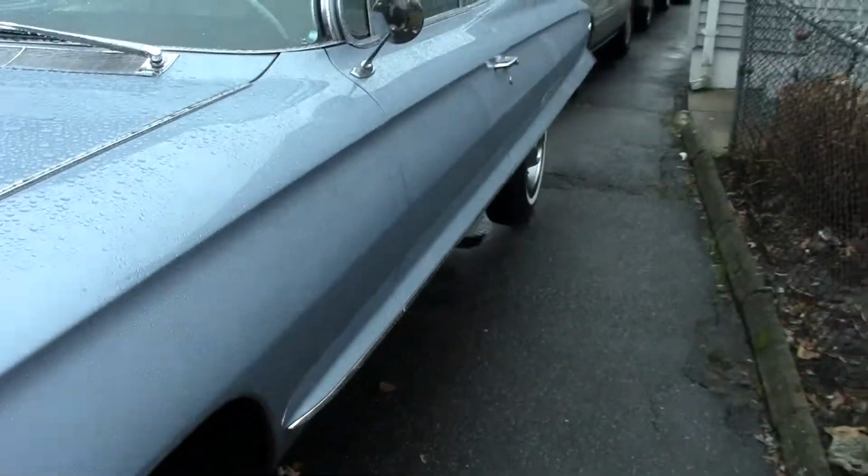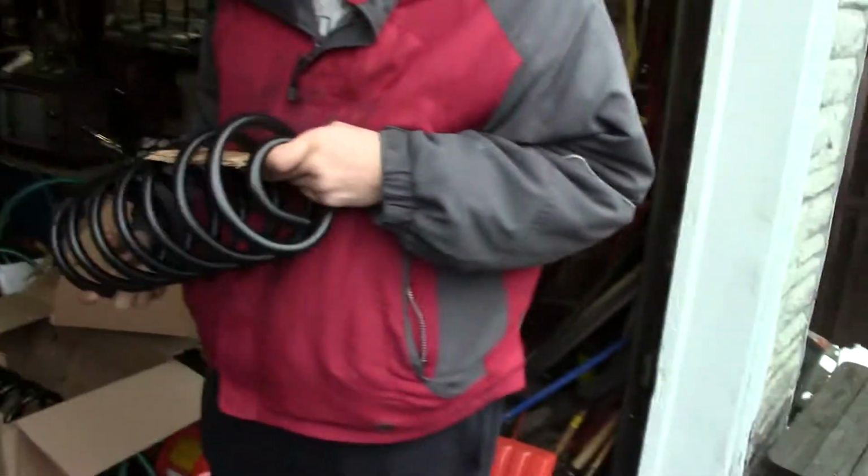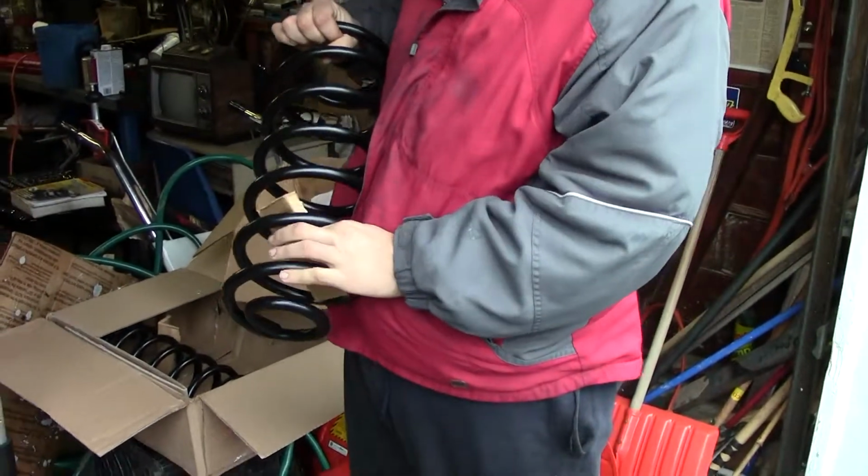And the reason why we're doing the back springs is because the back sits up too high. Should be about an inch lower than it is right now. An inch lower. Well, I can't tell now because it's up in the air. So here's the back springs. You better remove that cardboard before you put it in there. This is a Boulevarde cardboard insert.